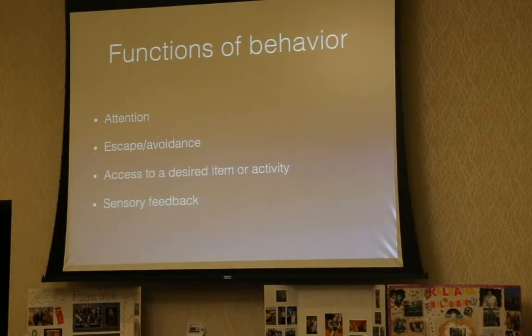And then the last one is sensory feedback. And that could be just that they like the way something feels, so they're engaging in it. An example I'll always use: when I'm sitting down listening to a speaker, I have my legs crossed and often my leg will just kind of move, and kick. And I don't even realize I'm doing that. And sometimes then I'll realize it and I stop. It's just something that my body automatically does, I guess, when I'm sitting still for a little while. Or you might tap your fingers down.